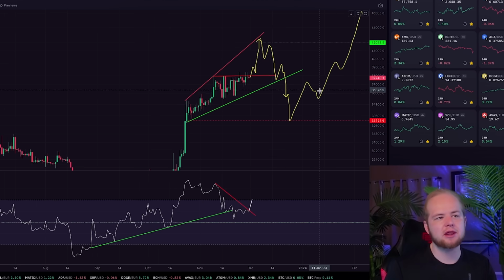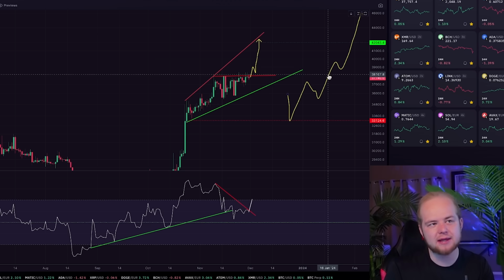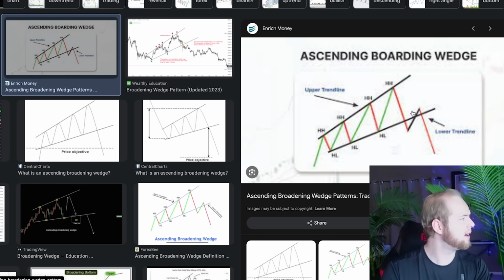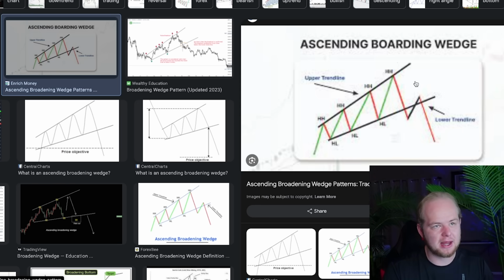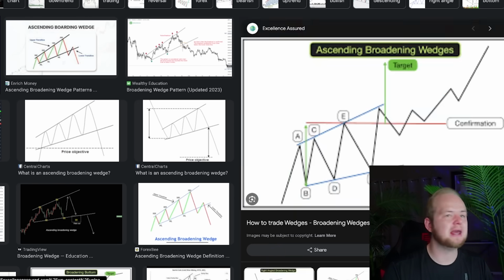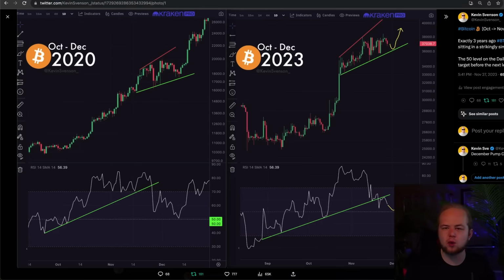Again, this is just in theory, right? First of all, from here, I am bullish up to 42,000. And we don't have to break down, guys. It doesn't have to be a top pattern, right? That's just one possibility, as you see on this diagram. There's just one possibility from the textbook, right? But the other possibility is that we get a continuation pattern, just like we had in 2020.